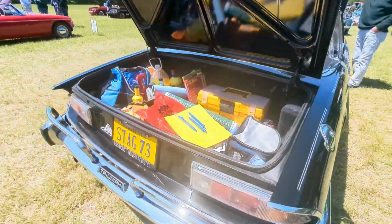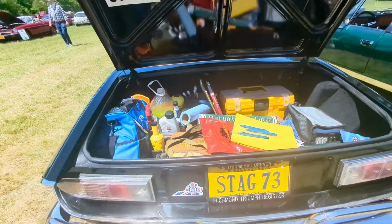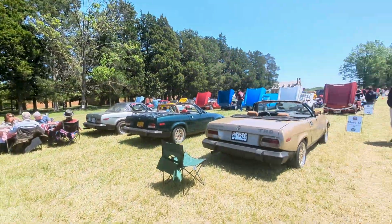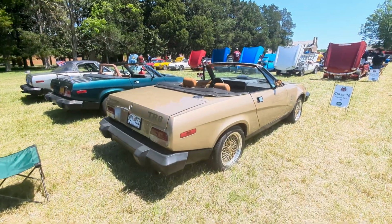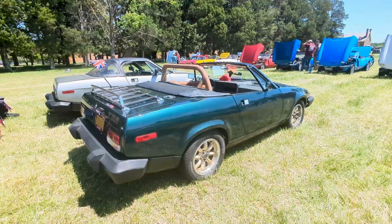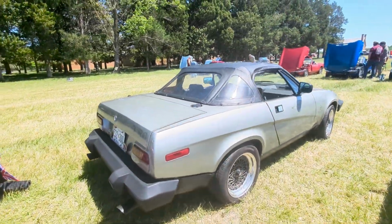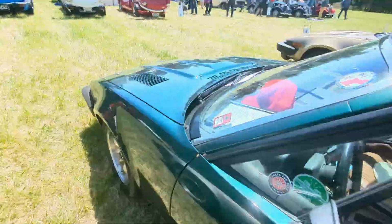It's funny. Triumph. Look at this guy's got a bevy of information and stuff. Nice looking 73. Stock. Beautiful. The TR8s here. The wedge-shaped TR7s and TR8s. Beautiful cars. These are all TR8s actually. Sometimes you'll see TR7s.